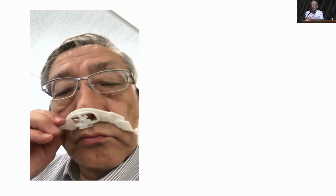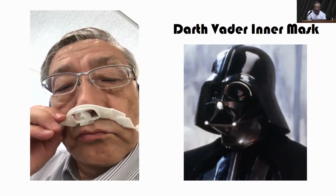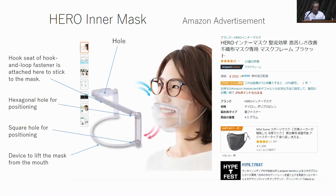So I thought it might be a good idea to sell it under the name of Darth Vader mask. But of course it wouldn't sell well. So I tried to improve, and finally I found that only a hole is enough. We don't need any valve or turbine. And now it is selling on Amazon. There's only a hole, and a hook around it to stick to the inner surface of the mask. The hole is not round; the upper one is a hexagon and the lower one is a square, to stop at a certain position.